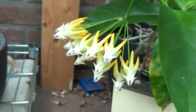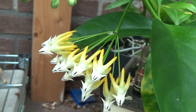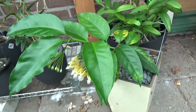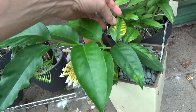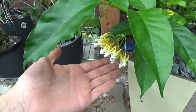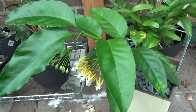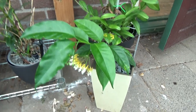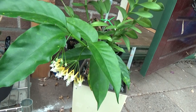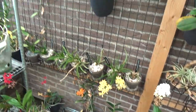So I saw this one for the first time at Jussie's channel and Orchids by the Lake. So I bought it and I thought, well, I'm not sure if it's doing well, but then it started really to grow and it's already blooming, I should say. Yeah, absolutely beautiful. So that's a Hoya shooting star. I'm not really into Hoyas, but I saw this one and I thought, yeah, I really want that one. It's so beautiful. And I did find it. So I'm very happy with that.